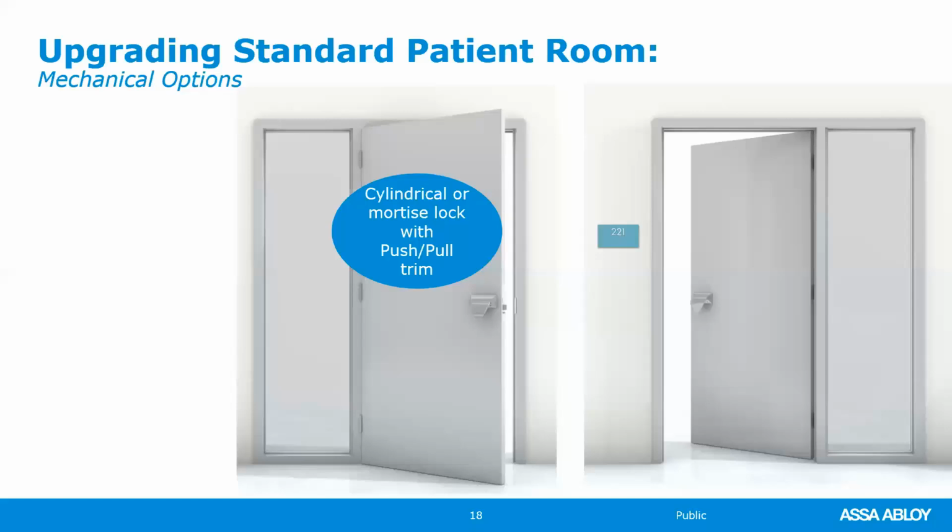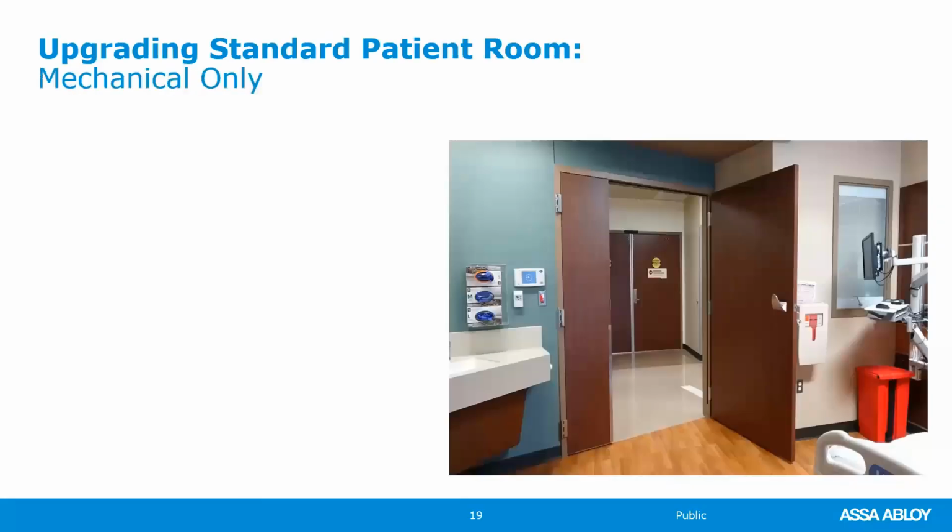Now, if we were going to upgrade, this is just an example. You may be able to apply this to different types of openings that you run across, but I'm just giving the example of a patient room door and how we can upgrade a door with a lever or a knob on it that can give us more room and also make it touchless or reduce the touch points on the opening. Now, we have the patient room door.